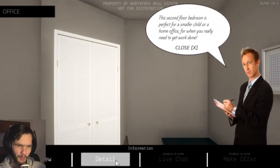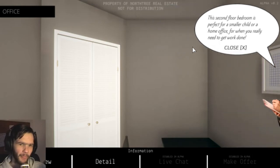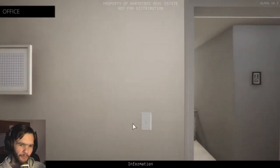This second floor bedroom is perfect for a smaller child or a home office for when you really need to get work done.